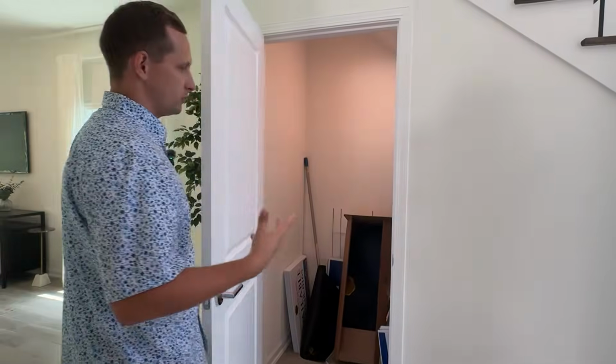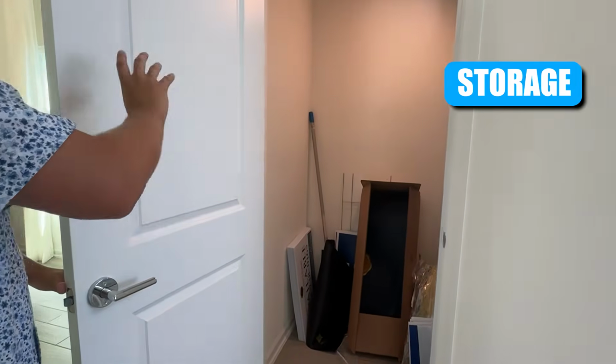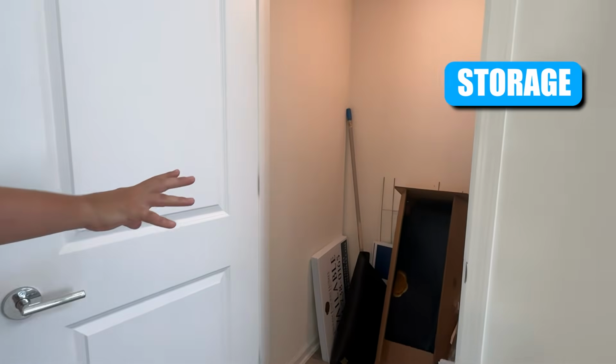So I do love to have that with the closets of any house, any builder here in Florida. We also do have some storage underneath the stairwell. Again, this is their model that they work out of, so they do have some promotional materials. And again, the builder, we will go over who they are throughout this video.